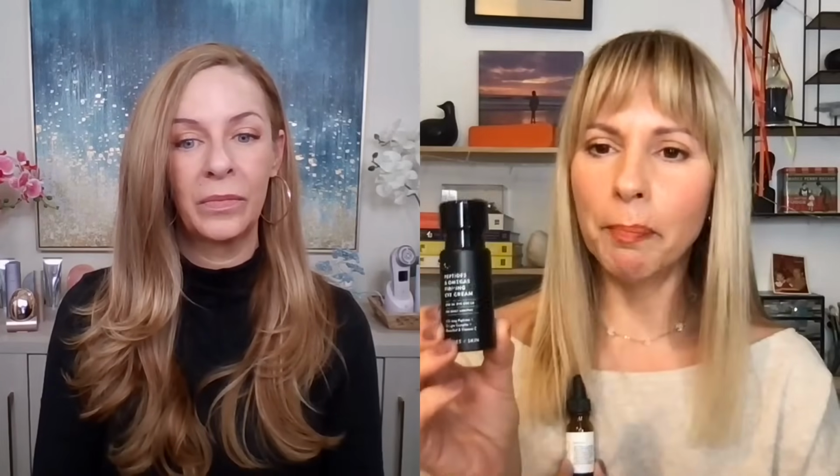First is by, I don't know if it's Niod or Niod. Do you know how it's pronounced? Anyway, this is the fractionated eye contour concentrate. And then this one is by Allies of Skin, and it is the peptides and omegas firming eye cream. They both sort of say they do the same things, but in my opinion, they do different things. This one is all about texture and it just got rid of all of that crepiness. And this one was more about hydration and plumping.